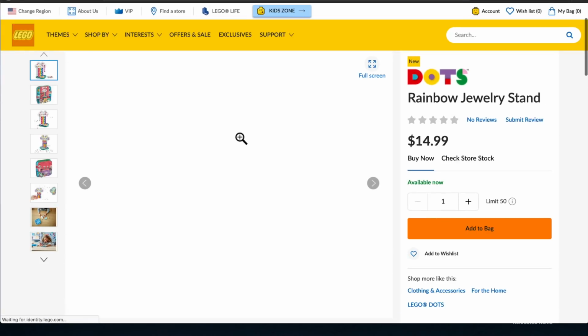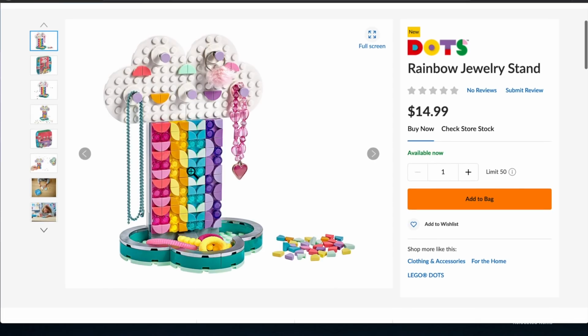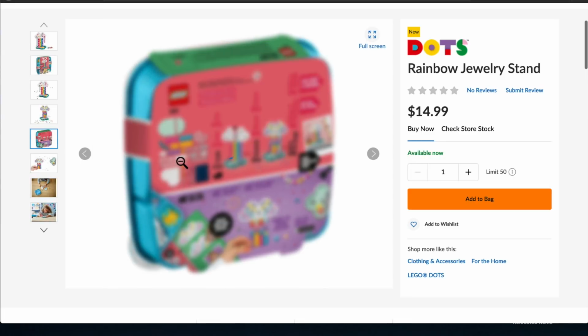And maybe I should do Lego Dots just as a fun little thing. I think Clarky would probably actually like it, although I don't know if he really wears bracelets and such. But that's $14.99 for this. It's not terrible for what you get out of here.